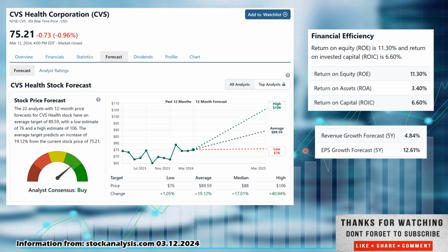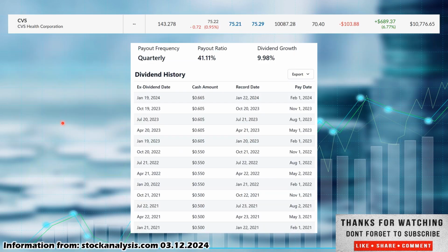I also like to look at EPS growth. I like 5% or better. They're sitting at 12.61. Very, very nice growth. And revenue growth forecasted at 4.85% over the next 5 years. So again, very good numbers overall. Let's keep rolling. And last, we're going to take a look at the dividend.